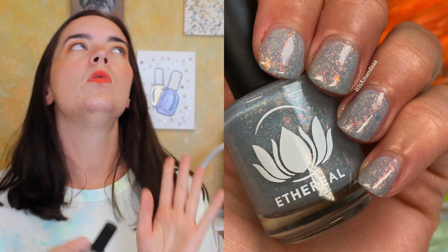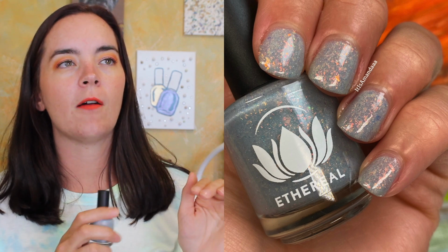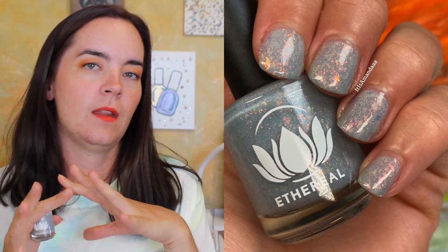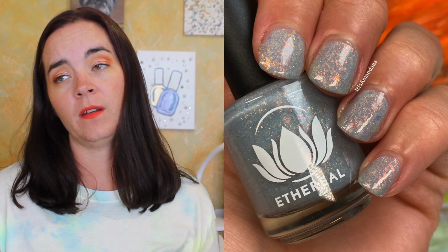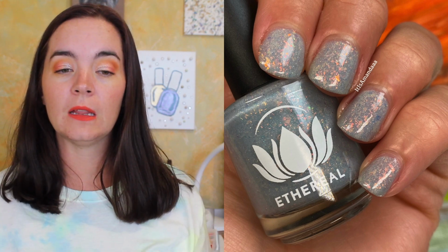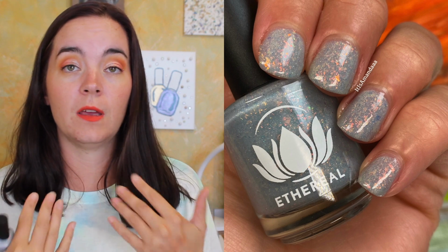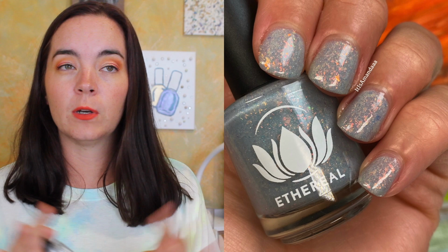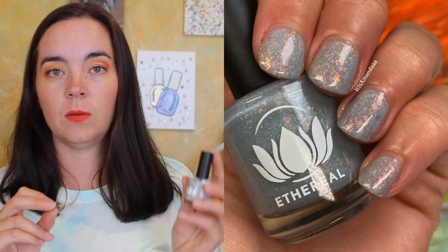I don't know, like her polishes seem to have 10 times more shimmer than everyone else's polishes. I don't know if that's accurate. I don't know how she's formulating things. I don't know. Her polishes truly do look ethereal. They look like they are glowing and they have great formulas. She just has some absolutely stunning polishes and I kind of want all of them.